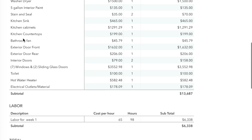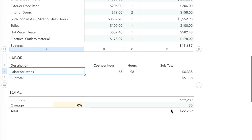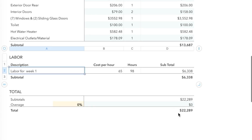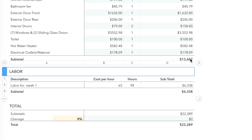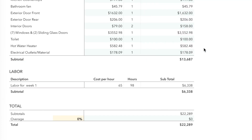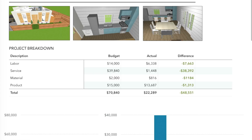This is the labor for the first week. So my labor for the first week included carpenter fees, contractor fees, laborer, which is cheaper than the contractor, dump fees, material, and profit and overhead. And then this right here is going back to the main screen so that you can see everything.